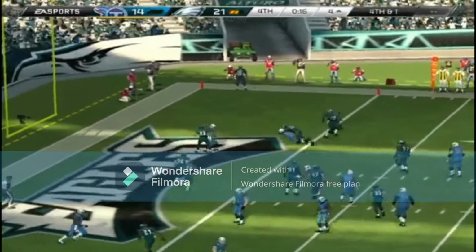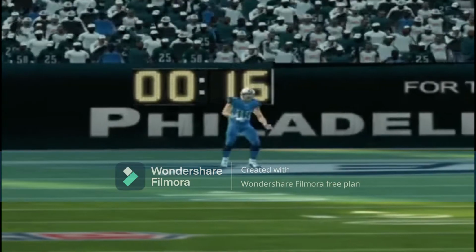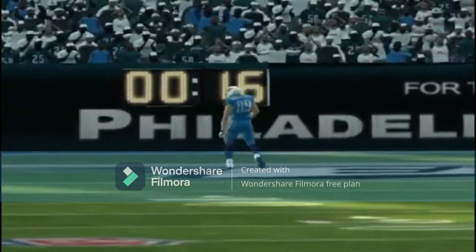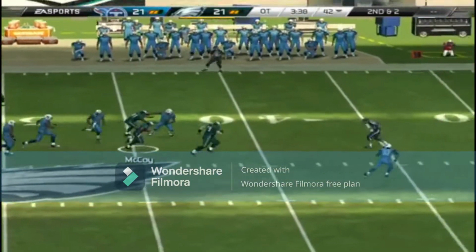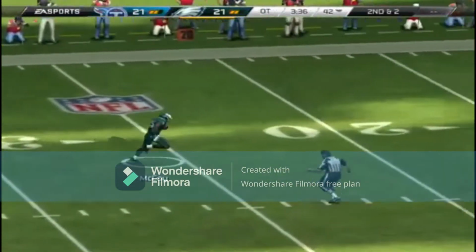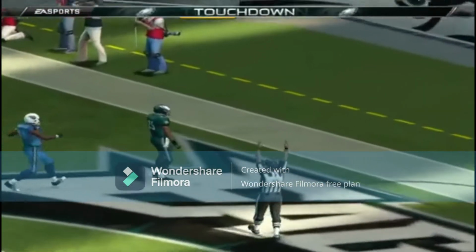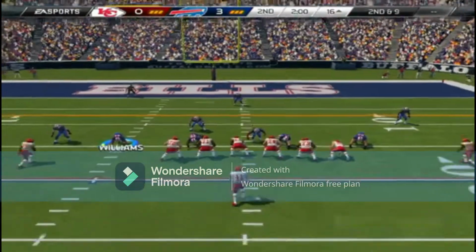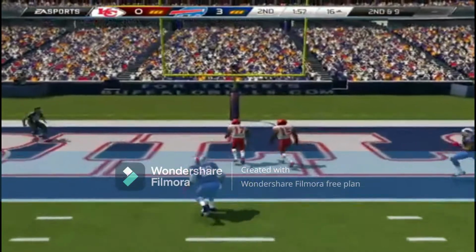Looking to the right side and throwing. Puts up six. Second down and two. LeSean McCoy takes the handoff. Into the open now as he crosses the first down marker. Touchdown, Philadelphia Eagles. For this snap. Smith standing back in the shotgun, ready for the snap. Six in the books.